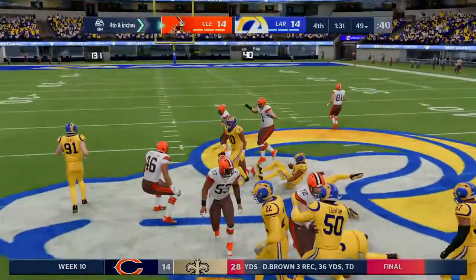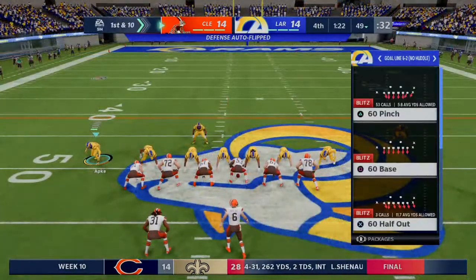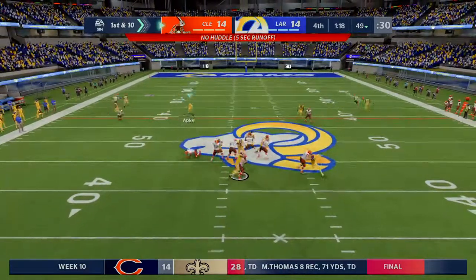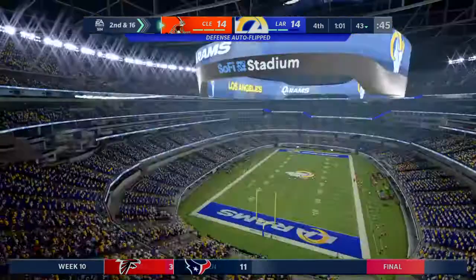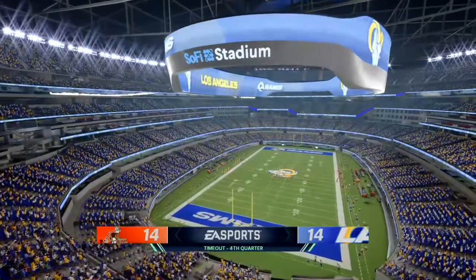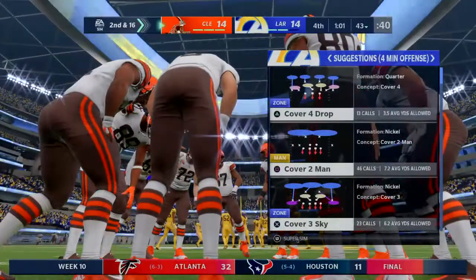And he's brought down, but not before picking up the first with a very effective stiff arm. 4 yards on the pickup, and they're able to convert here on 4th and inches. And he can't get a throw off. He's taken down. What a huge play at this point in the game. The Rams going to go ahead and use the first of their timeouts as they get the stoppage with just over a minute to go in the game.